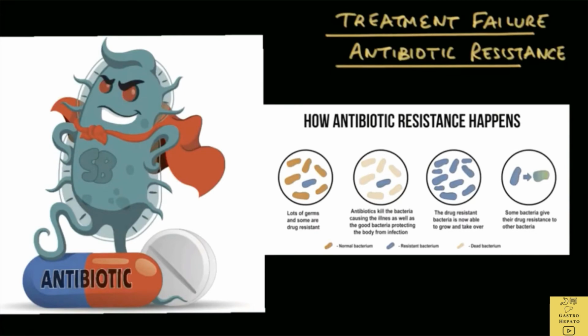Why does treatment fail in some patients with Helicobacter pylori infections? This is due to antibiotic resistance. This slide shows how antibiotic resistance happens. When an antibiotic is given, there are lots of germs that are killed by the antibiotic, but there are some that are drug resistant, as is shown here, the blue bacteria. Antibiotics kill the rest of the bacteria, causing the illness, as well as the good bacteria, protecting the body from infection. This drug-resistant bacteria is now able to grow and take over.